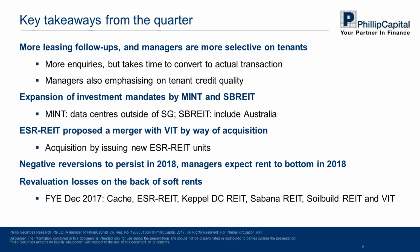For Soilbuild REIT, it has expanded its investment mandate to include Australia as well. And next, ESR REIT has proposed a merger with Viva to acquire the REIT. So ESR will acquire Viva by issuing new ESR units to the existing Viva unit holders.